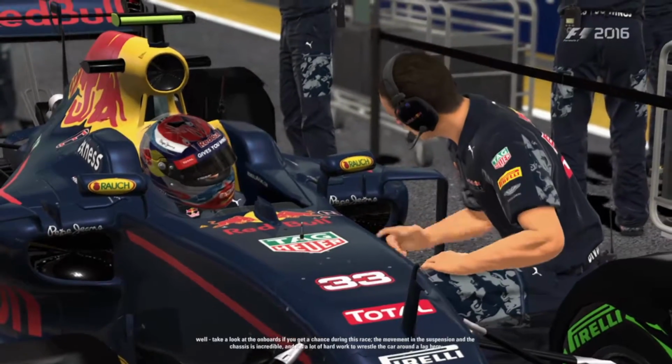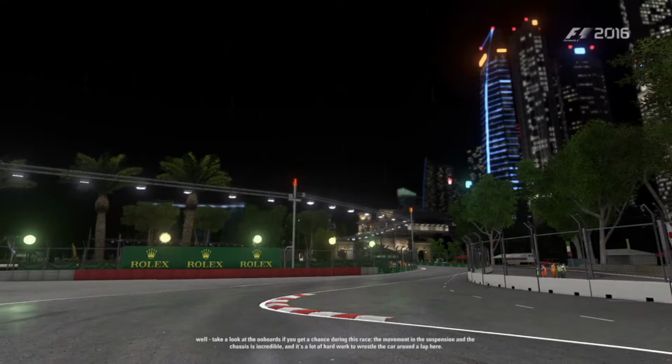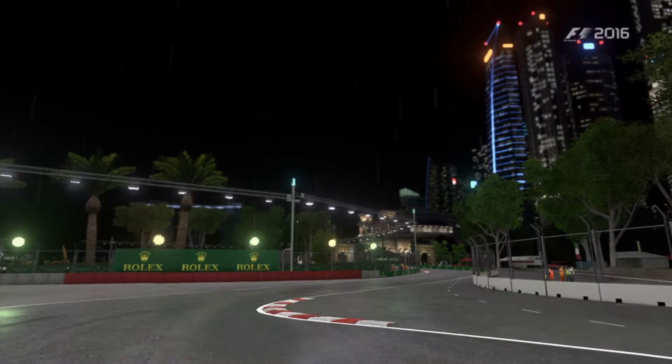We mentioned the bumps as well. Take a look at the onboards if you get a chance during this race. The movement in the suspension and the chassis is just incredible, and it's lots of hard work to wrestle the car around a lap here.